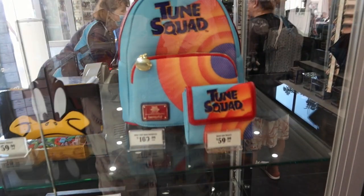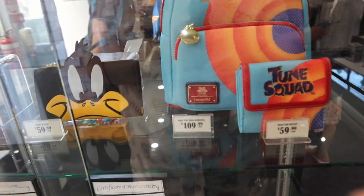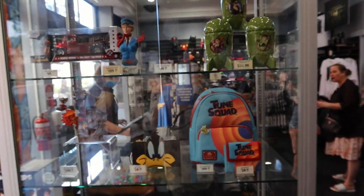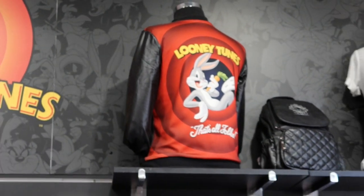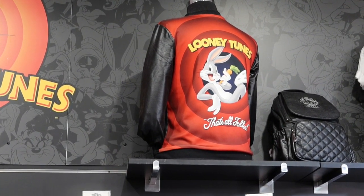Coming to another gift shop, and I know this movie failed. This is a really cute set of Loungefly bag and purse. Some more stuff, but let's look around the store and see what else I can see that's new. Okay, I haven't actually seen it on the shelves, but this bomber jacket looks new and it's kind of cool. It's that classic Looney Tunes outro.